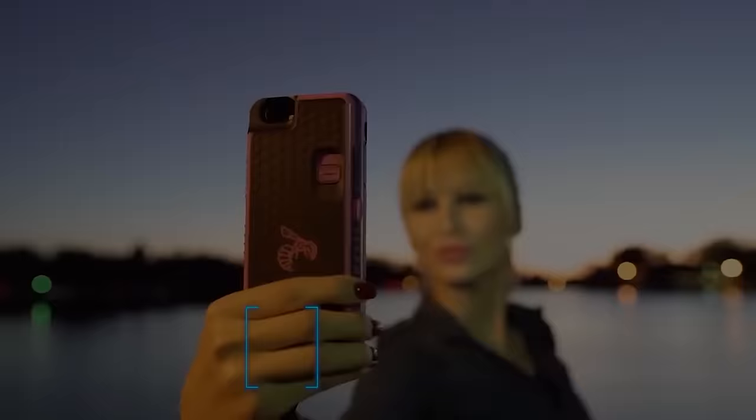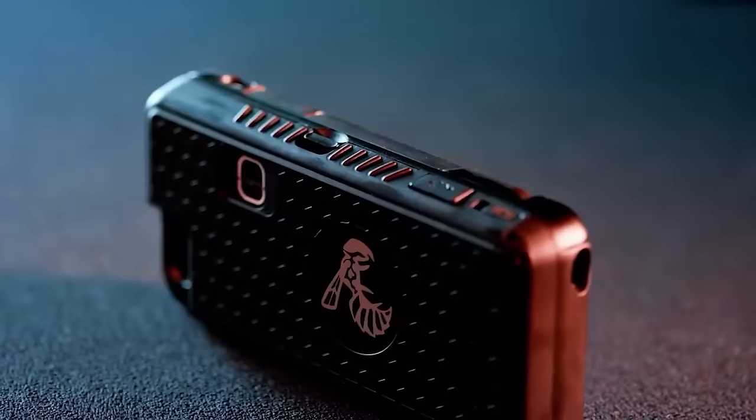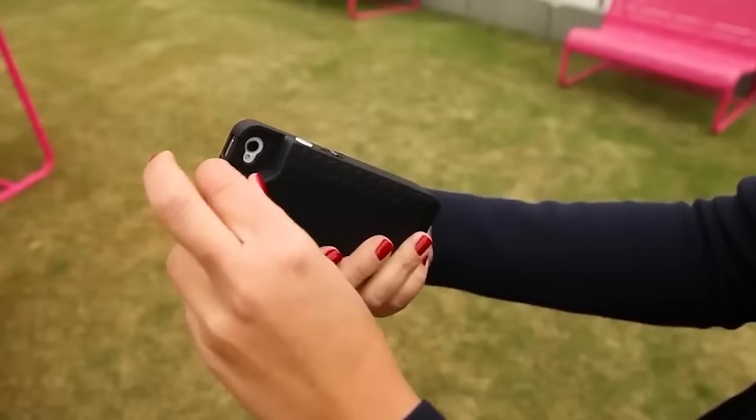Meet the case that turns your iPhone into a taser. Cleverly disguised as a smartphone case, this iPhone case is secretly a high-powered stun gun. Simply deploy the activation switch on the back and stun your attacker into submission with 7 microcoulombs of stopping power.